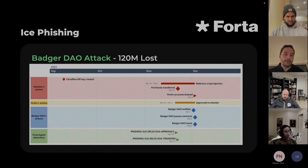And so back in December, that led to the Badger DAO attack. So Badger DAO is a protocol. It has a dApp, a web interface.